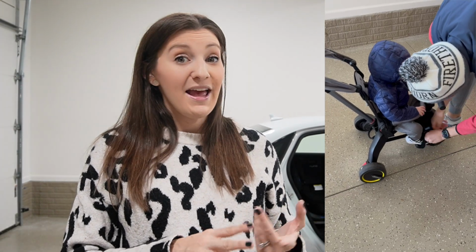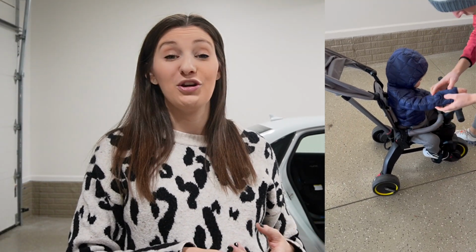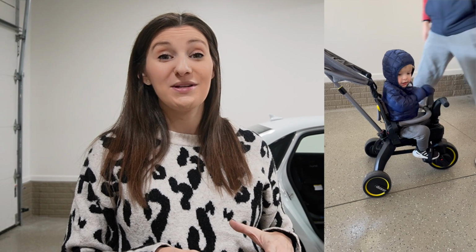And then the other kind of travel thing that we've really been liking is the Duna trike. That trike is also something that you can use just at home, or you could use it as a travel stroller as well. It doesn't really have the convenience of having an option for your child to recline and take a nap. It doesn't have under storage and a lot of those other features, but it does go compact enough to fit in an airplane overhead bin or really easily in the trunk of your car as well.